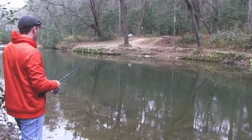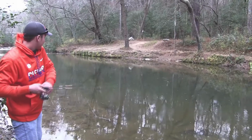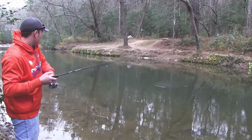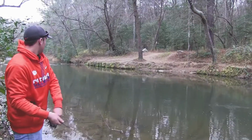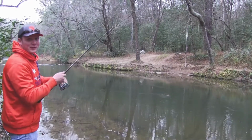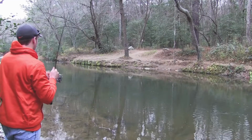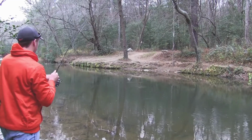So we switch positions a little bit, come down. Oh, we got a fish on already. Got him. It's almost too easy. Boom. Dude, there's a lot of fish out there. It's gotten to be silly.